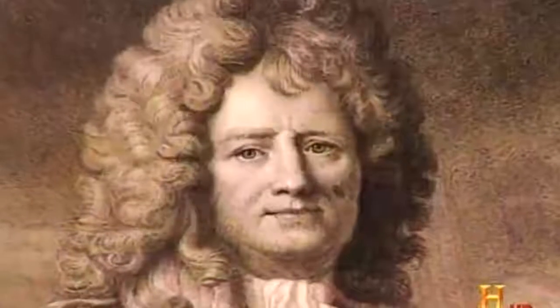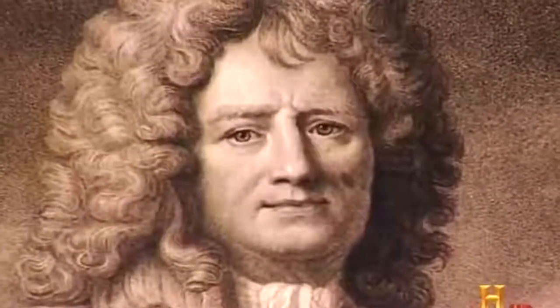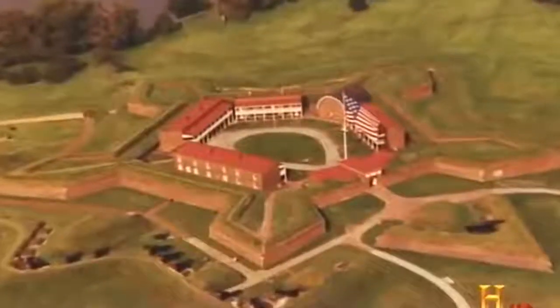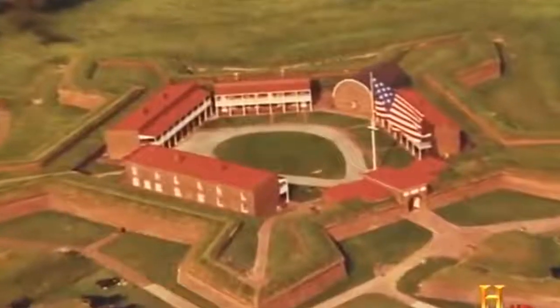Vauban died in 1707, but his style of fortifications based on geometric and scientific calculations would continue to be used throughout Europe and across the ocean in the New World.